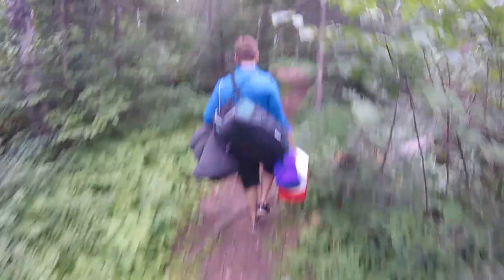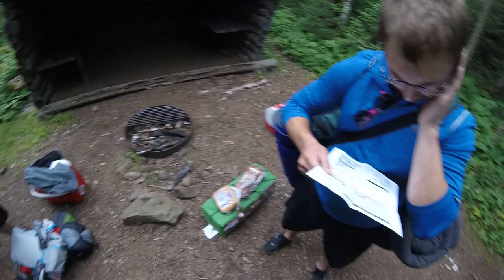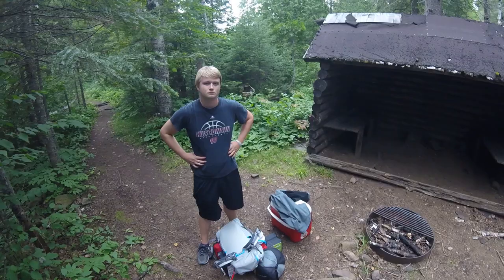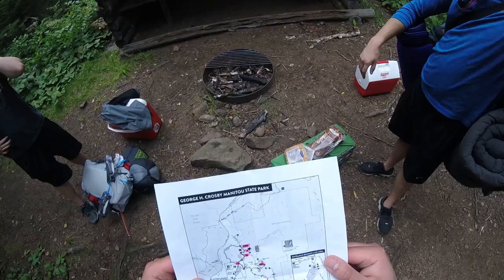Is this campsite one? I don't know. Interesting. Should we stop and figure out what this is? Sure. Where are we hiking on? Oh no, this is shelter. See this shelter mark right here? Oh, okay. So this is a shelter mark. Oh, you're right. We just have to go up here a little bit further and then take a right, and we're almost there. We have like a third mile left.